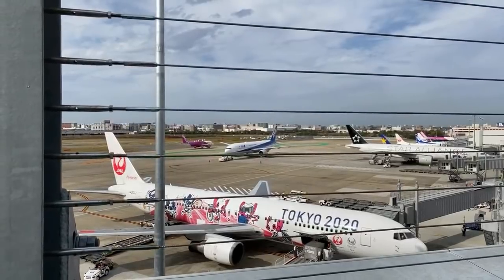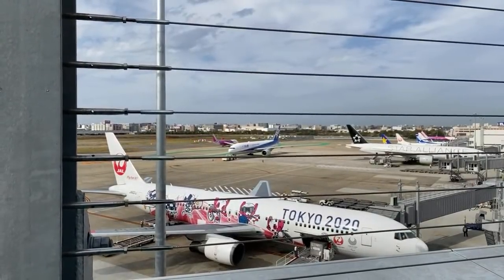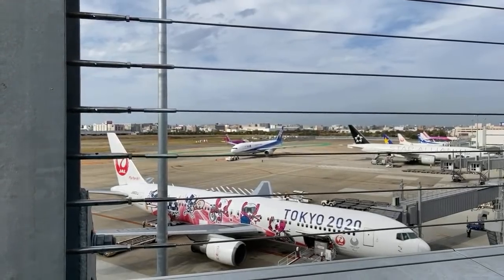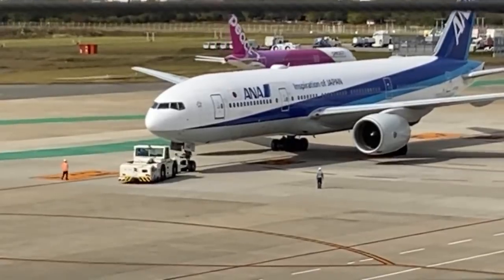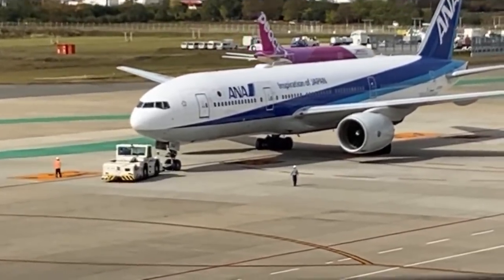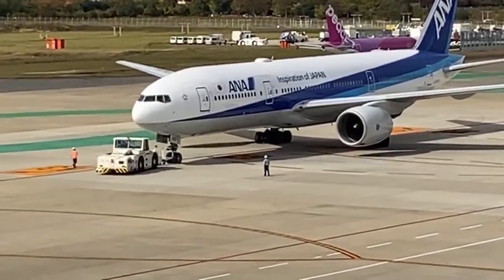But the flight crew, when the plane starts to take off, will bow deeply to the customers inside and wish them well. I love that little gesture. Maybe we'll get to see that. See the small man there? Let's see if he bows to the flight. So I'm zoomed as far as I can go here.